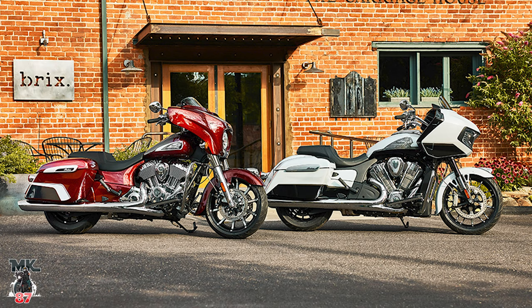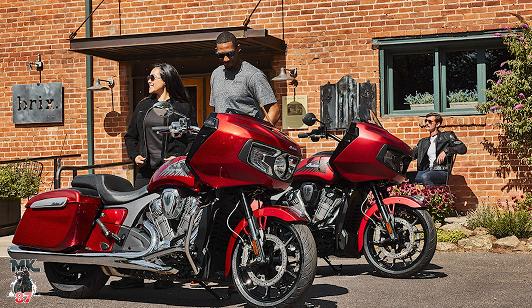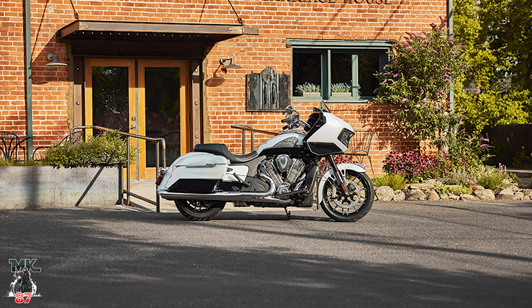Yeah. So we got the Chieftain Dark Horse, and then the Chieftain Limited. So three options for you to choose from when it comes to the Chieftain. Now when it comes to the Challenger, probably our favorite part to talk about. We got the Challenger Dark Horse, the Challenger Limited, the Elite, and then we have, well, that's basically a separate bike in their case, what they make. But I really like that two-tone white and black color right here.